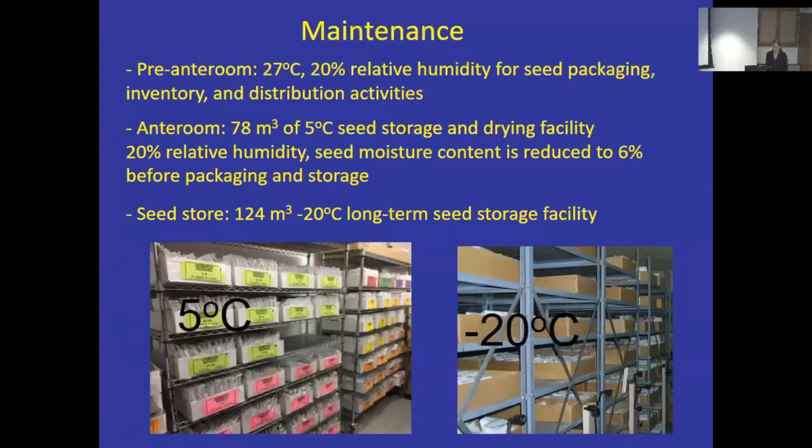And let me see, there's my pointer. That's the ante room here. So we dry down the seed in that room to 6% relative humidity, and then it's stored long-term. And then this is the long-term storage facility here. So it's basically a freezer.